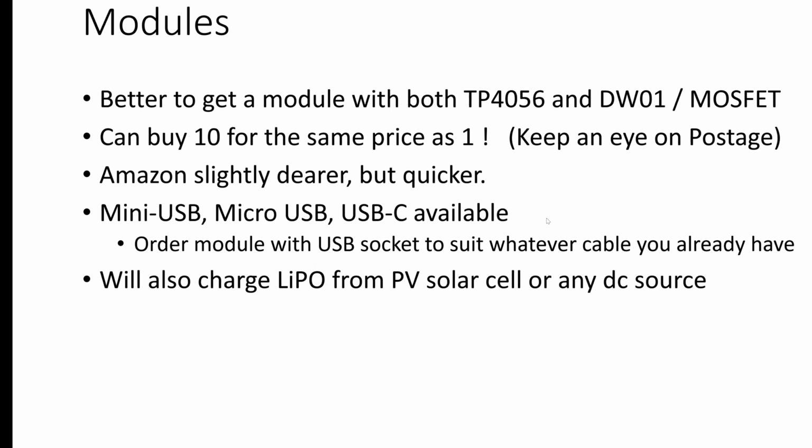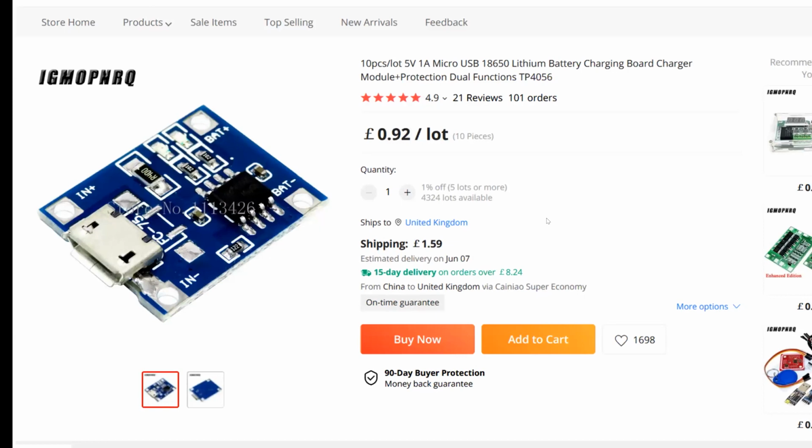Let's talk about the prices. That is for 10 of those. 10 of the modules with the TP4056 on at 92 pence. So that's 9 pence for a module. You can't buy that USB socket for 9 pence from any of the usual suppliers in the UK. So it's really worth buying these modules. It's not worth buying these chips and building these boards at that sort of price.